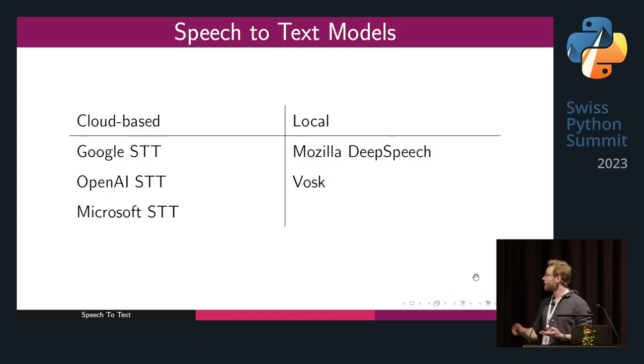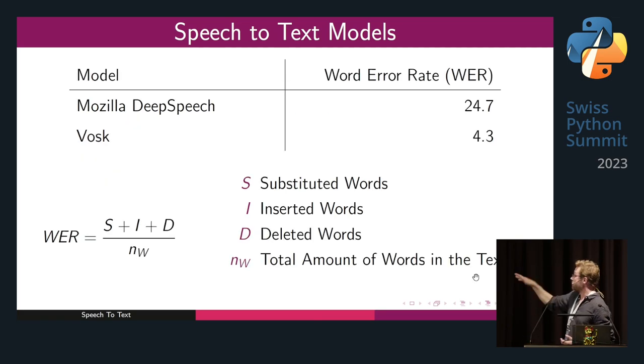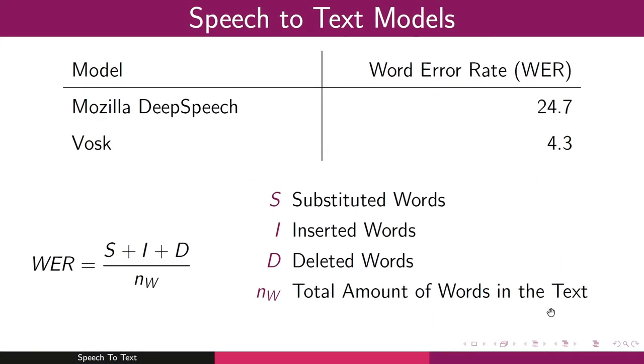There are two. The top one, Mozilla DeepSpeech, developed by the Mozilla team. And the bottom one, Vosk, developed by Alpha Cephei. These are both Python APIs to models. So we can access this model, which runs locally, using simple Python APIs to get our speech to text. I did some testing. I'm going to rush over this. We can see Vosk performed way better than Mozilla DeepSpeech. A lower word error rate means better performance, sorry. So yeah, I used Vosk for this.